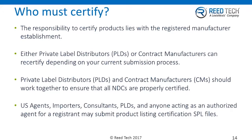I like to stress that communication is really key here. Private label distributors and contract manufacturers should really be working together to ensure that all their NDCs are properly certified. You really just got to communicate and work out a process between one another, who's going to hold that responsibility.